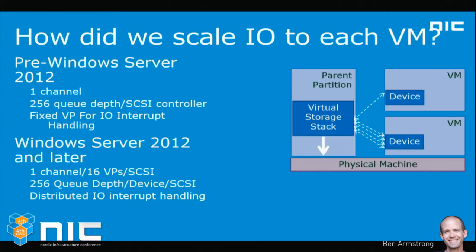So the first thing is, we've been talking a lot about storage performance in virtual machines. We've been talking about, hey, we can do, I believe the latest thing we said is 1.6 billion IOPS out of a virtual machine. Honestly, I can't keep track of that. It's a numbers game. But something for you to be aware of is, in order to make that happen, we have made some specific changes in Server 2012 and later around how we scale our I/O infrastructure.